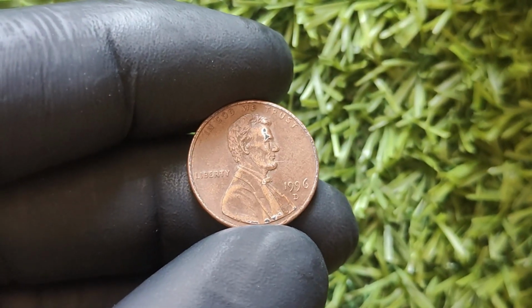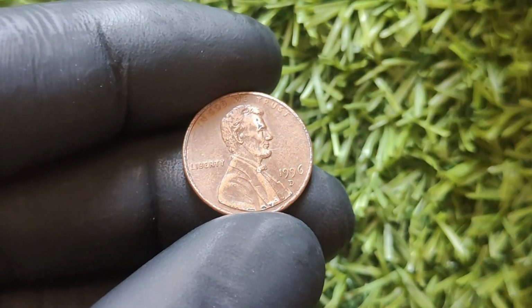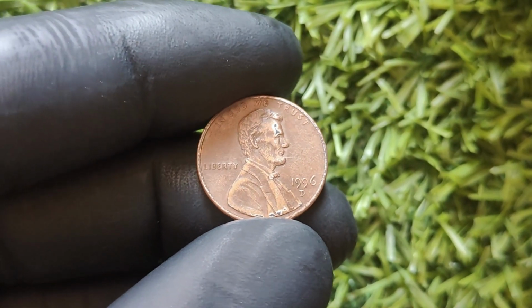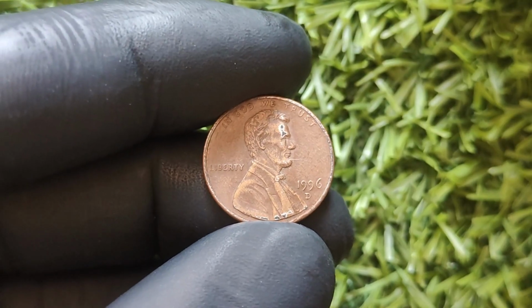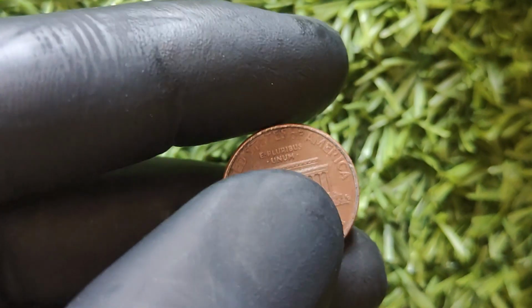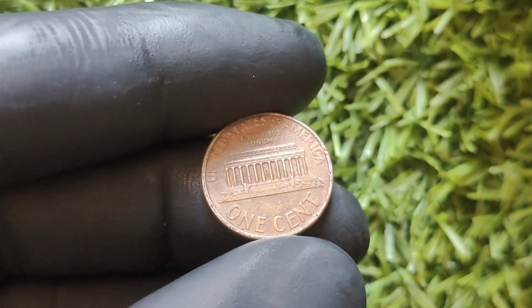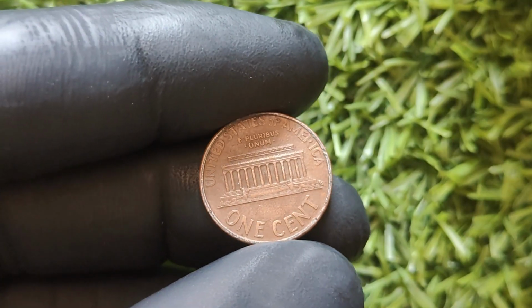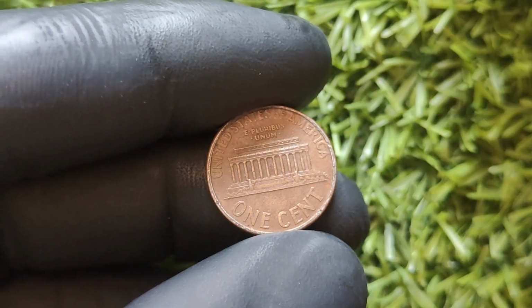What if I told you that a penny from 1996 could make you nearly a millionaire? No joke. A single coin with a tiny letter D under the date could be hiding in your change jar right now, and it could be worth up to $876,000. This isn't a myth. This is numismatic reality. So stick around, because by the end of this video, you'll know exactly what to look for of the 1996 D Lincoln penny.